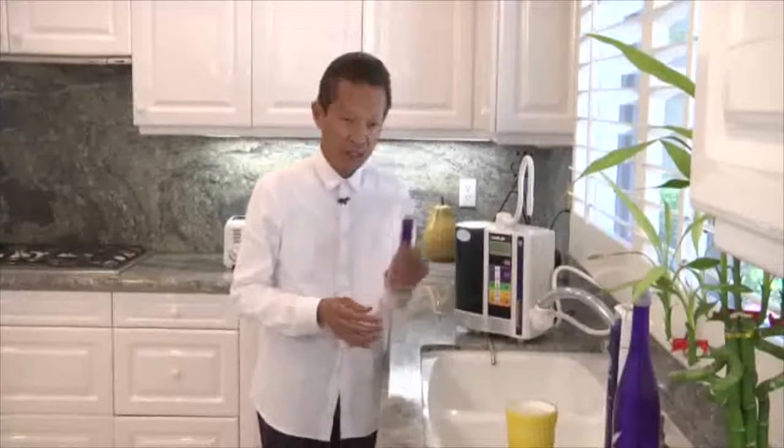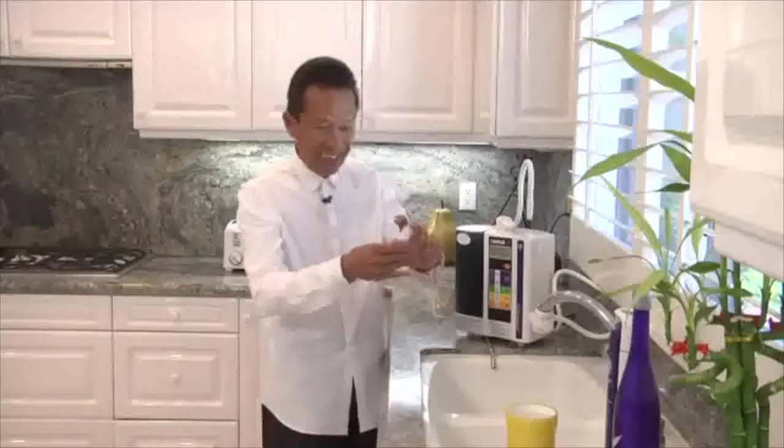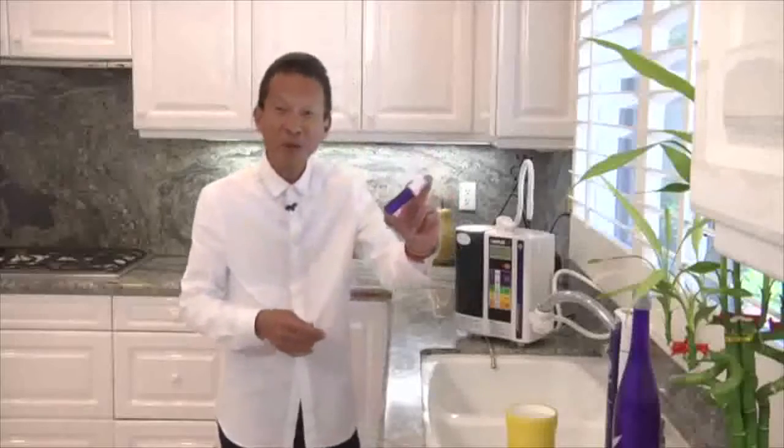If you don't know what facial toner is, just go to any Nordstrom's, Macy's, cosmetic department, ask them for facial toner. That's what they give you. They run $30 all the way up to $60, depending on if you purchase Maybelline or Lancome. Now, the reason why when you spray your face, it feels like your skin is sucking it in is because the pH of your skin is 5.5. And this is what this water is, 5.5.